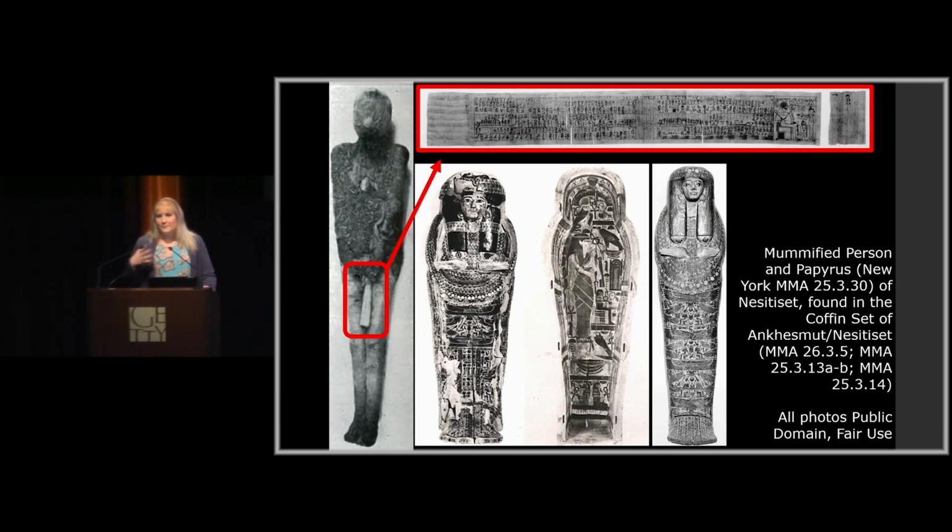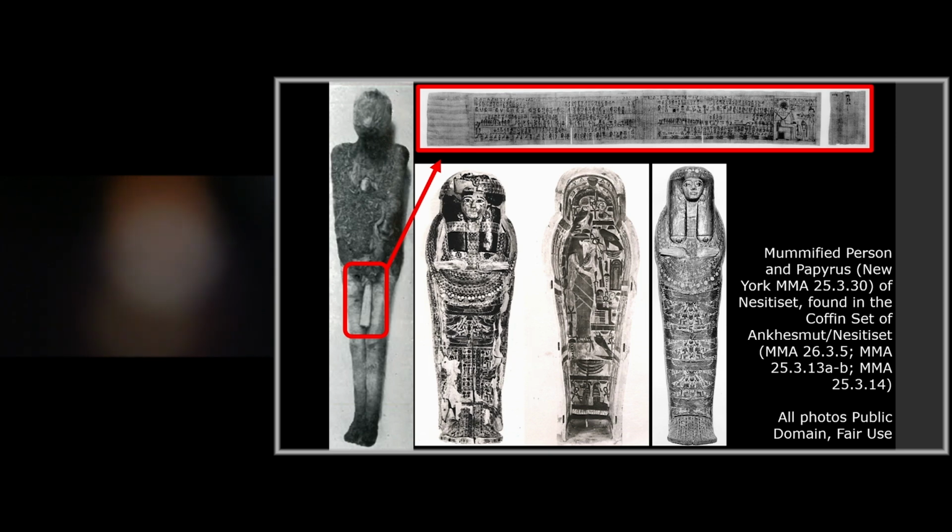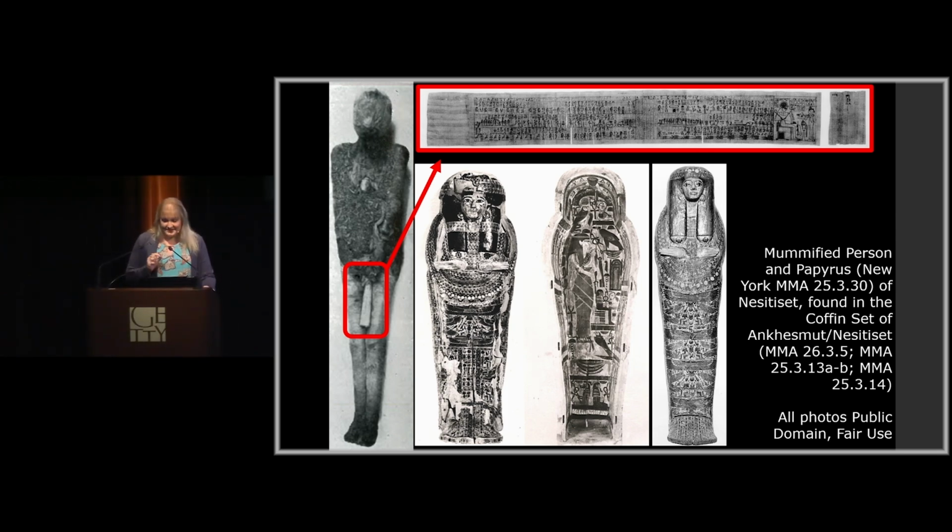And here's another example of how papyri come into play with this coffin reuse. So here we have a coffin, a coffin set belonging to a woman named Ankhes Mut. However, the woman buried inside this coffin set has the name of Nessie Iset. And we know this because of the papyrus that was found wrapped inside her mummy wrappings. When this papyrus was unrolled and read, we saw the name Nessie Iset preserved on the papyrus, right? Without that papyrus, we would have no idea who the identity of that woman was. And in fact, scholars studying this coffin set would have had to assume that it was Ankhes Mut inside that coffin.